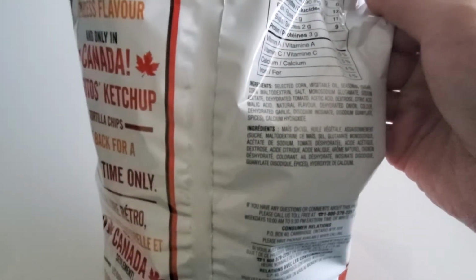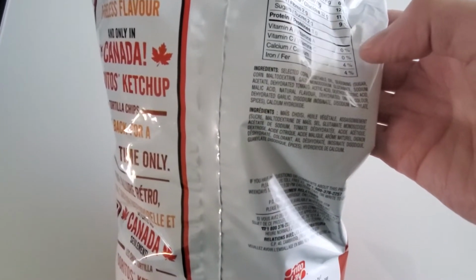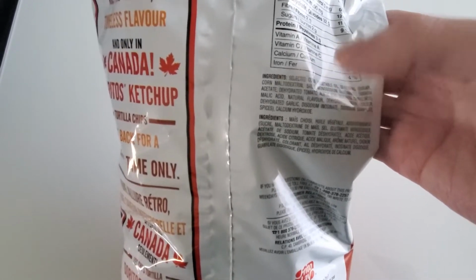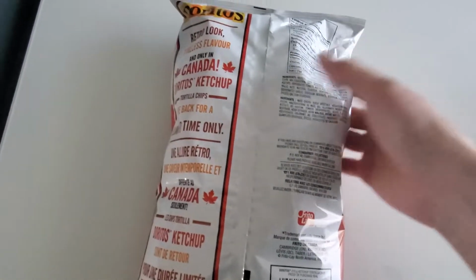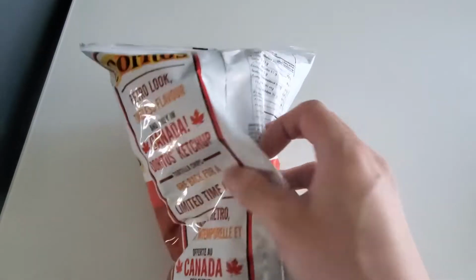It's made of corn. You got some MSG in here though. Don't see anything else that's anything, but there's garlic, onion powder, so that's about it. So let's do a quick taste test. Like I said, this is a limited time only.